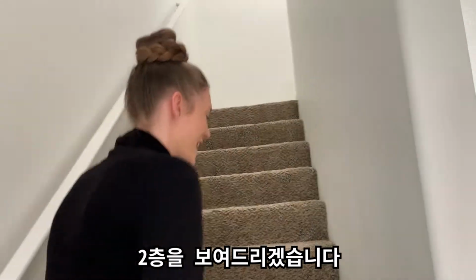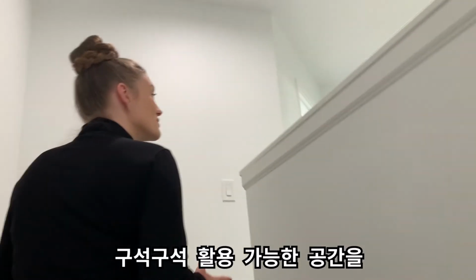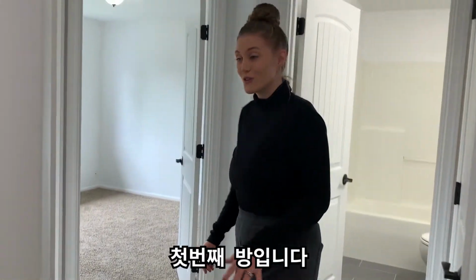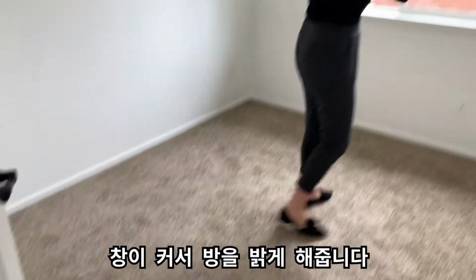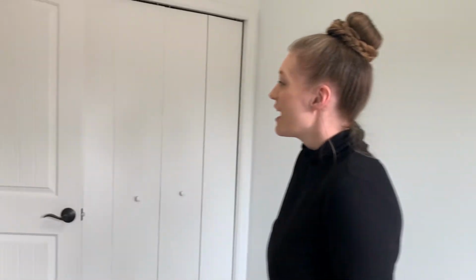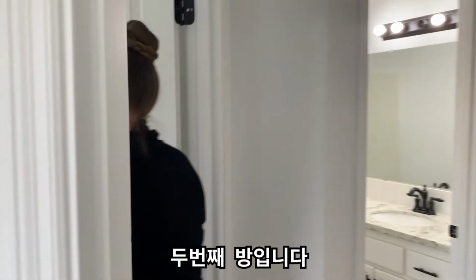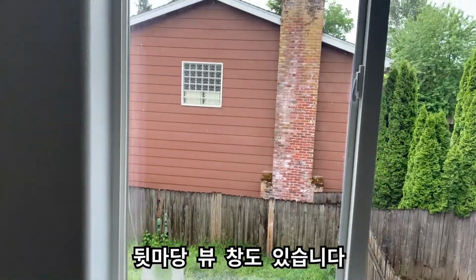Okay, I'll show you the top floor now. It's actually very impressive how many bedrooms they were able to fit. Like I said, they use every foot that they possibly could and make it utilized for really cool things. So we have brand new carpet up here. It's very beautiful. And bedroom number 1 is on the top of the stairs. It has a very large open window, so it makes it look very bright in here. And then there's a closet as well. And one of the most interesting things that I really like are these doors. They kind of are like farmhouse doors. They're really pretty. And then we have bedroom number 2. This one also has a closet, new carpeting, and then it has a window that looks over the backyard.